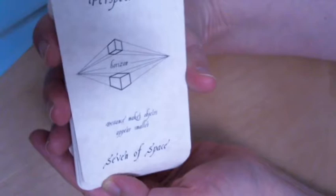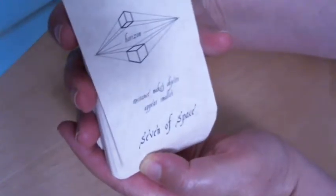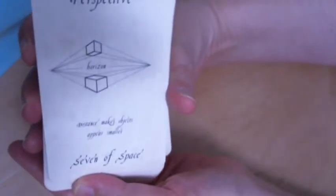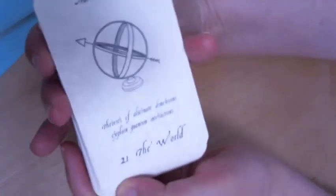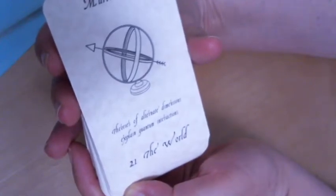So, perspective: horizon, distance makes objects appear smaller. Seven of Space, which I think is Seven of Swords. So you get the idea. Multiverse, the world: theories of alternate dimensions explain quantum interactions. So there we go. And so there are two tarot decks that are pretty weird. I do have some weird decks. I do.